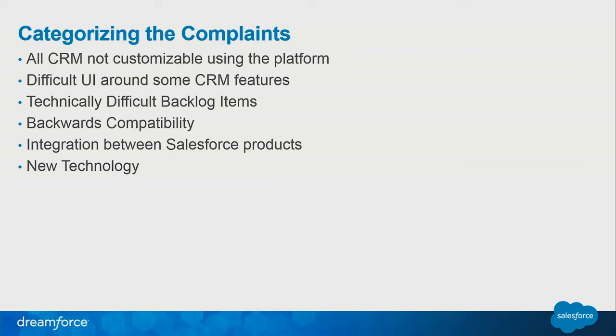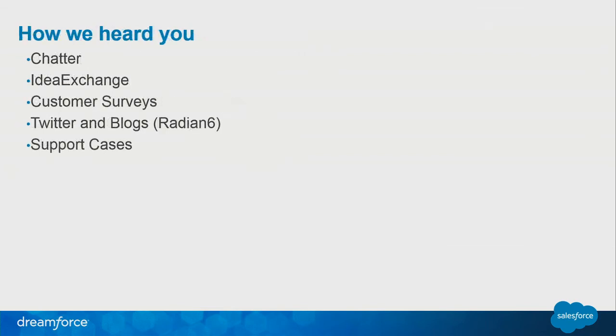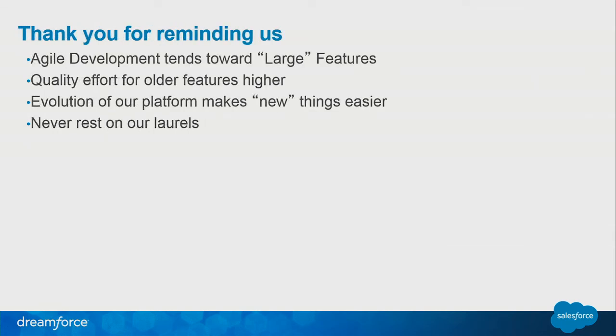A lot of the questions were about integration between our products. And then a lot of it was, I have this Windows phone and BlackBerry. I have a BlackBerry. Why doesn't it work on BlackBerry? So when you categorized the complaints, you came to us through Chatter. You yelled at us. You used the Idea Exchange. We do customer surveys where all you did was complain. And then you did a lot of yelling on Twitter. I get a lot of them. A lot of people learned that they can just @mention Benioff and then somebody will respond. And then you filed a bunch of support cases. So when you take all of these together, we got the message loud and clear, and we want to thank you for reminding us.